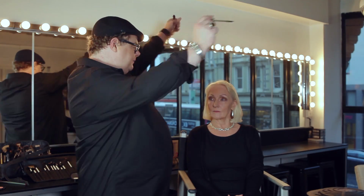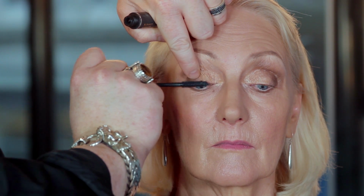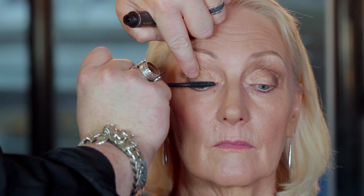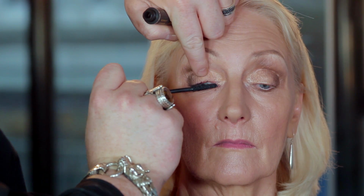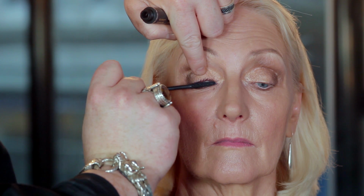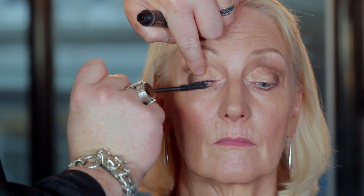Next, some mascara. And look at the ground for me. Again, not too much, especially if you find that your eyelashes are not very long. You don't want to apply clumpy mascara. So make sure your mascara is a nice texture. It's not going to run either.